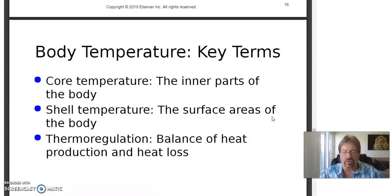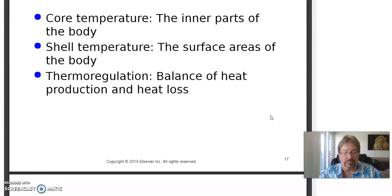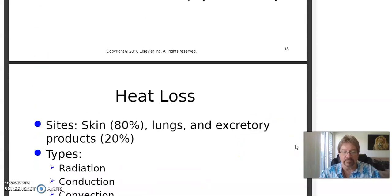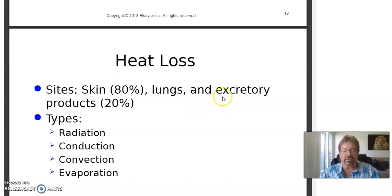Body temperature. The temperature has to be maintained in a very narrow range, guys, from the low 90s to the mid 100s, or we'll die. And of course, the skin plays a big role in that. I'm going to try to finish this up. I don't know if we can or not. Metabolism is where heat's produced. Blood disperses the heat through the body. Most heat's produced by the muscles, but some by the liver and endocrine glands. It's affected by food, hormones, physical activity. Heat loss, most of it through the skin, but some of it through the lungs also, by breathing it out.